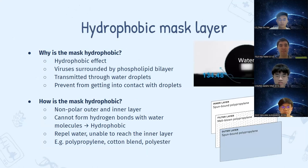With the properties of viruses, there are certain structural features that surgical masks must have to prevent the transmission of viruses, one of which is its polarity, which makes it hydrophobic in nature. The reason why masks have to be hydrophobic is because of something called the hydrophobic effect. This effect depends on the phospholipid bilayer surrounding viruses that allow them to be transmitted through water droplets or aerosols. If masks were not hydrophobic, viruses that adhere to water droplets can still pass through the mask and infect the wearer. Another reason for it being hydrophobic is to protect the inner structure of the mask that might be disrupted if there's too much moisture.